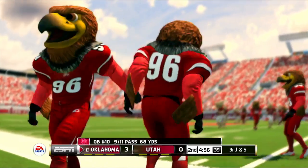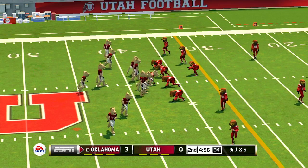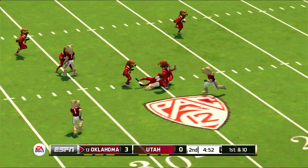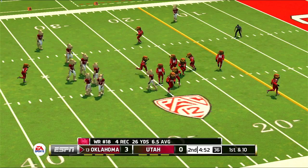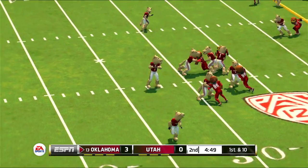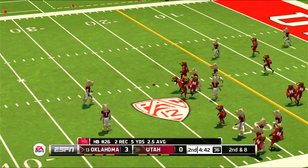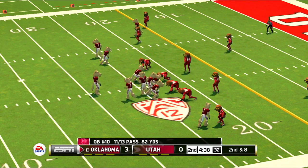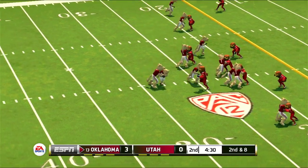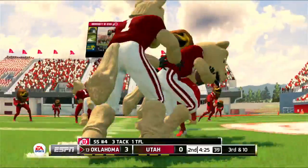Got a man, and it falls to the ground. They've looked good so far on third down on this drive. Let's see what happens here. He makes the catch and has a first down. First down. Red two. On the play. That brings us third and 10.